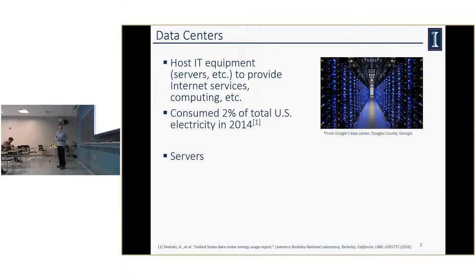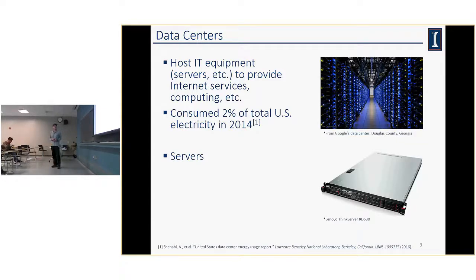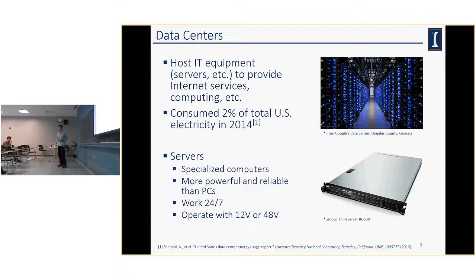So what are servers? This shows a server. Servers are specialized computers. They are often more powerful and reliable than ordinary PCs. They usually work 24/7, and they operate with 12 volts or 48 volts. Servers are the workhorse of the data centers. They consume most of the electricity.